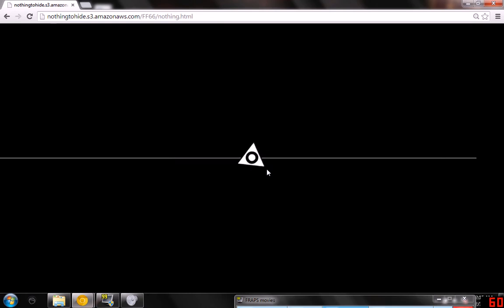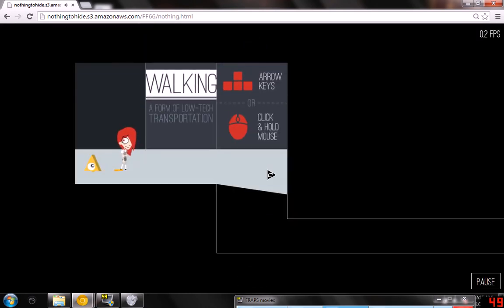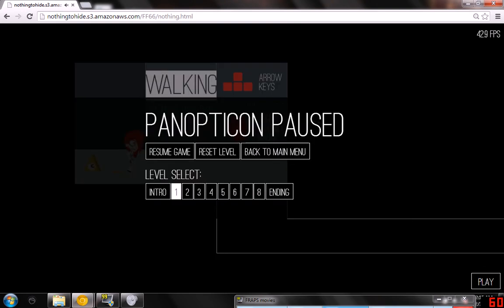So yes, the game is pretty much in its finished state. There's a bit of polish needed, tweaking a few levels, adding a credit screen, and a few other UI things, but other than that, this demo is completely done. Oh, and here's the pause menu. Panopticon paused. And the level select is in here now.